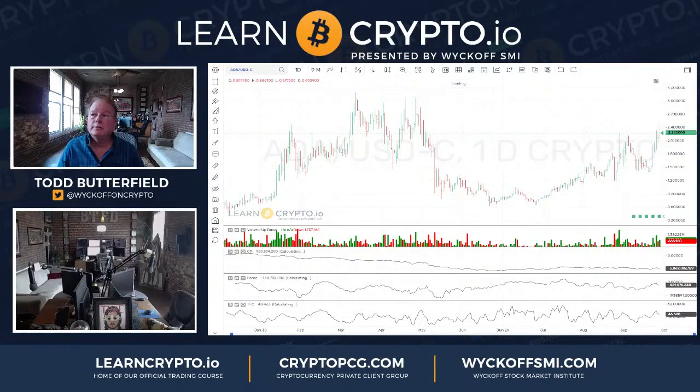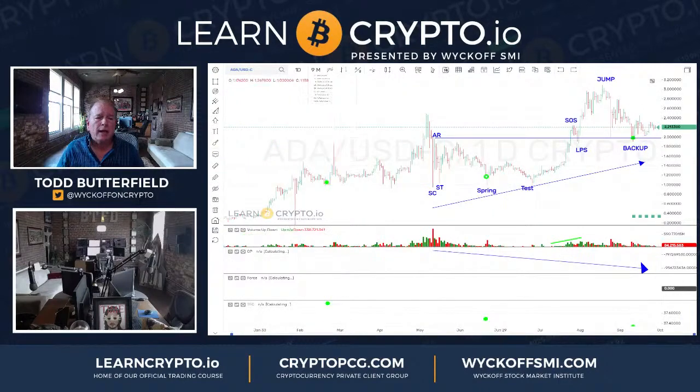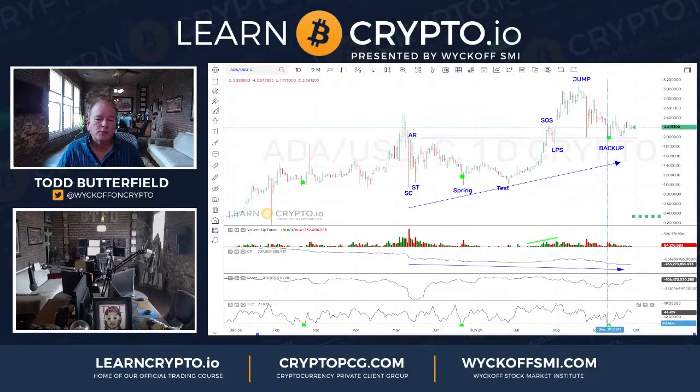ADA USD consolidated. 9 month, we got the Wyckoff labels on this thing. Actually, a lot of coins are going to look this way. We just need acceleration here. ADA down there at 202 or so, and I mentioned you could buy it. That needs to hold if we're headed higher. Because we've had, once again, OP as shown in the blue arrows, hitting new lows while price is holding with an oversold technometer. That's set up for September 19th. Down at $2 is perfect. But we need to hold that.